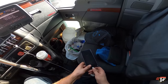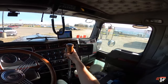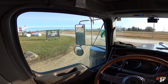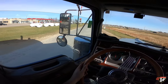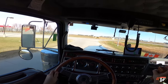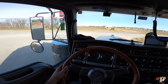Phone in. Let you charge right there. Okay. Off we go. Oversized load in tow. Gasoline price here in Winkler on October 27th, 2022 is $1.799 or $1.80 per liter. It's probably about $5.50 US per US gallon.